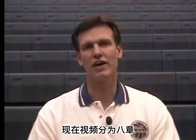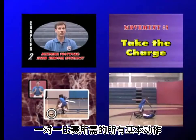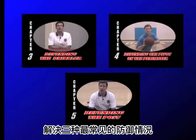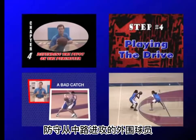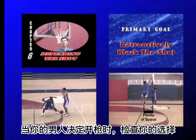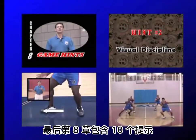Now, the video is divided into 8 chapters. The first chapter will break down the proper defensive stance. Chapter 2 addresses all the basic movements needed to play dominating one-on-one defense. Chapters 3, 4, and 5 address the 3 most common defensive situations: defending a player handling the ball in the open court, defending a perimeter player who is attacking from the pivot, and defending a player in the post. In Chapter 6, we'll examine your options when your man decides to shoot. Chapter 7 will give you workouts and drills specifically designed to improve your defensive game. And finally, Chapter 8 contains 10 game hints.